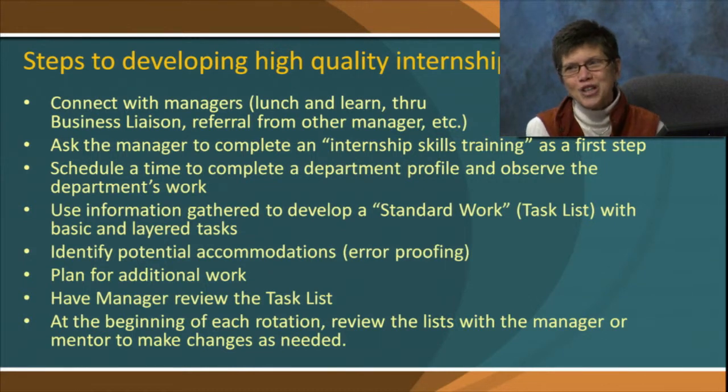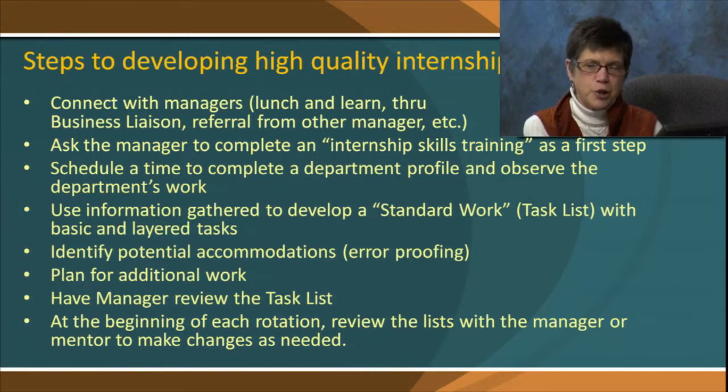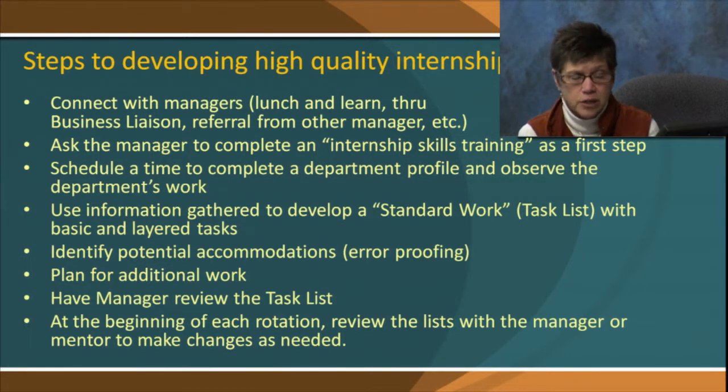Always plan for additional work. Sometimes our host businesses aren't used to the productivity that our young people have. So make sure you plan for more work so that you don't run out of work and skills for the young intern.